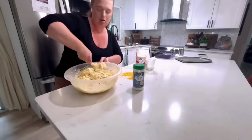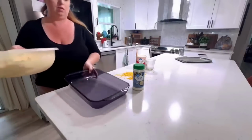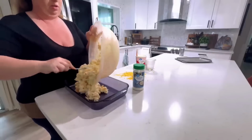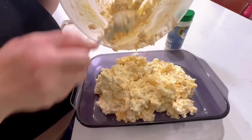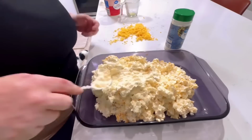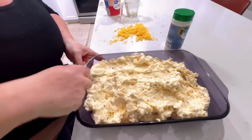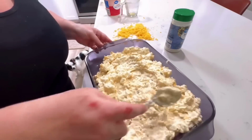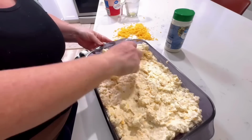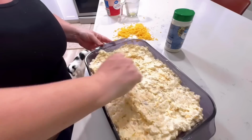And then once you have that all mixed together, just grab yourself a 9x13. Put that in here. And then just make an even layer of it. I have the oven preheated to 350. Probably throw it in there for an hour and then take it out, let it cool so that, like I said, you can make this ahead, even a couple days ahead, and just reheat it. This does not have to be same day, but it can be. It's really easy enough to do same day.